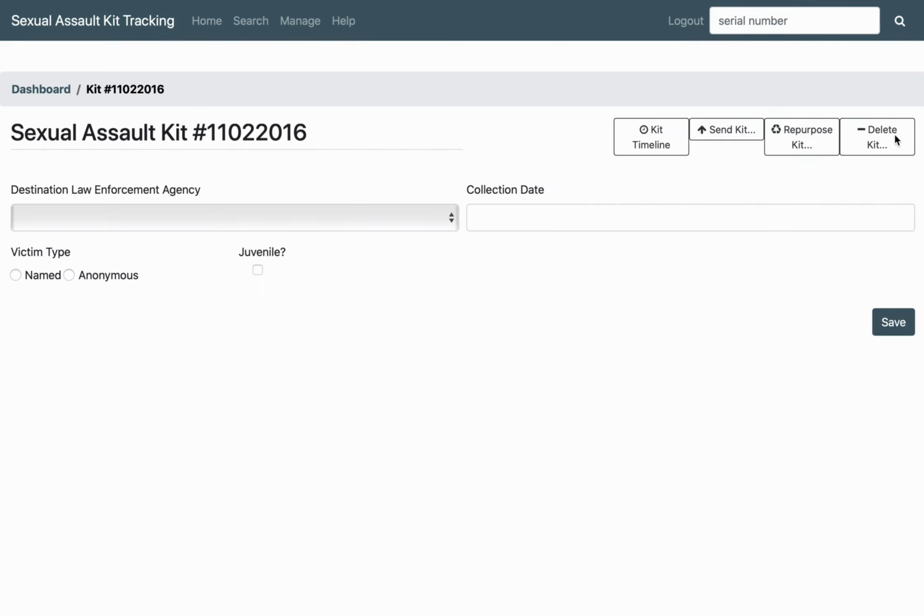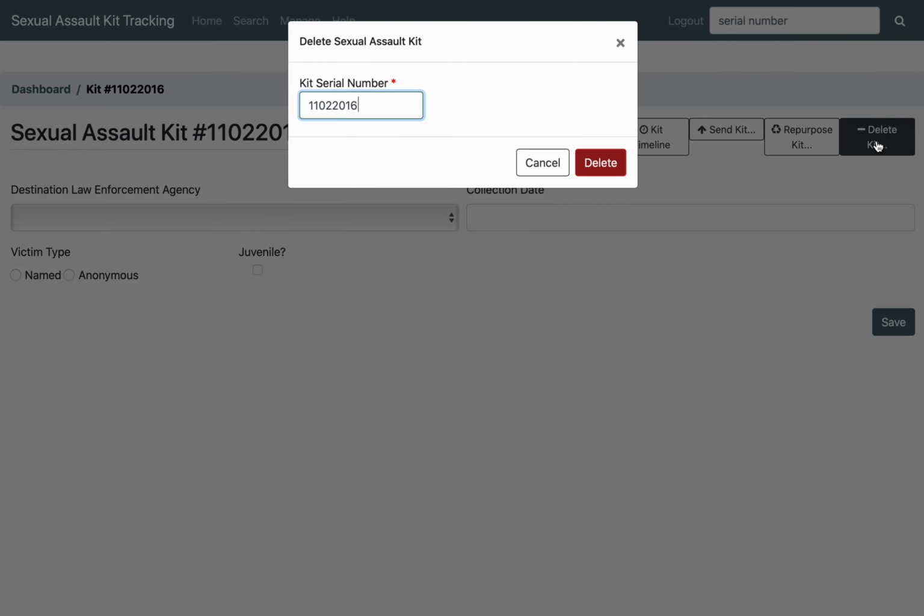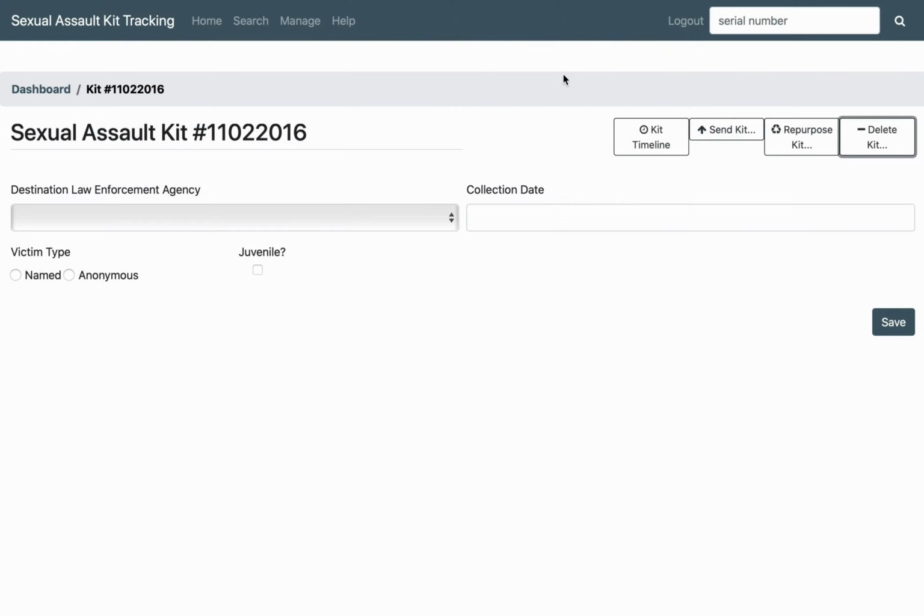An occasion on which a kit would need to be deleted might include the victim revoking their consent for forensic evidence collection. To delete a kit, click the Delete Kit button. A dialog window will appear with the kit number. After verifying the kit number is correct, the user must click the Delete button again. This option is only available prior to the kit being electronically sent in the system to law enforcement.